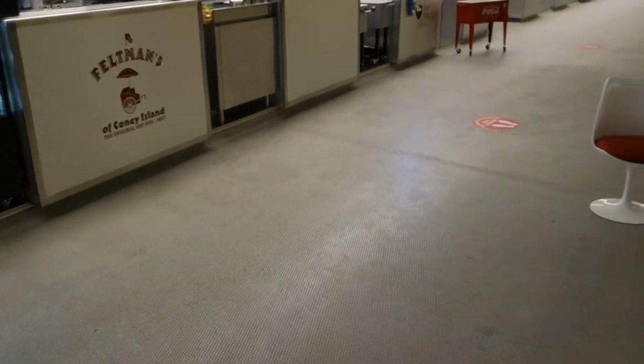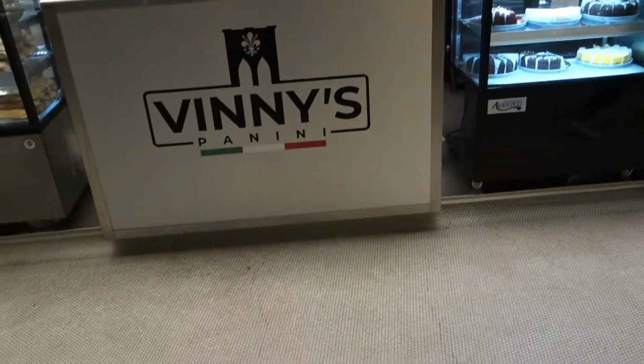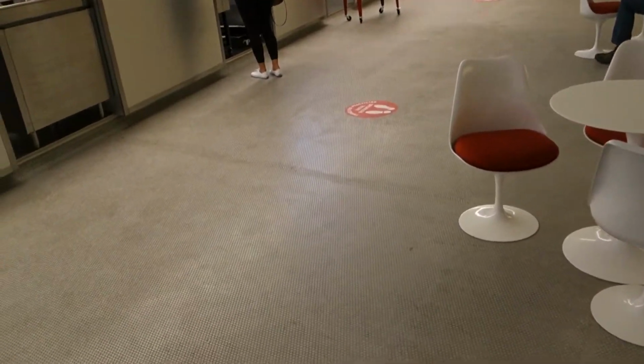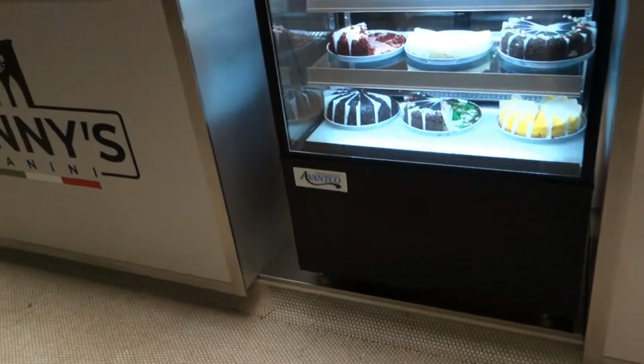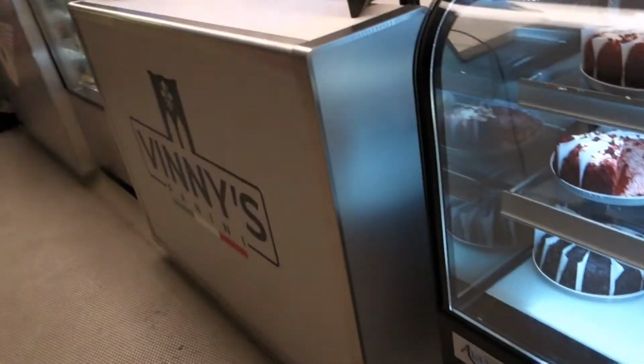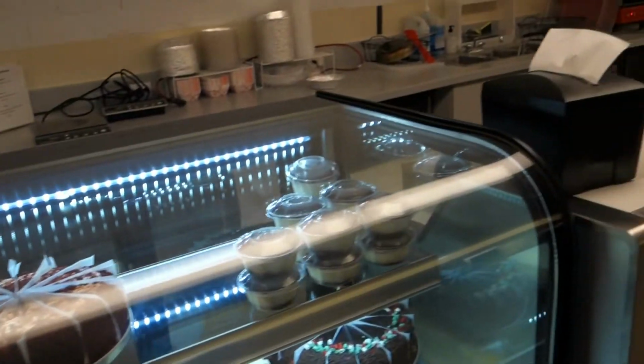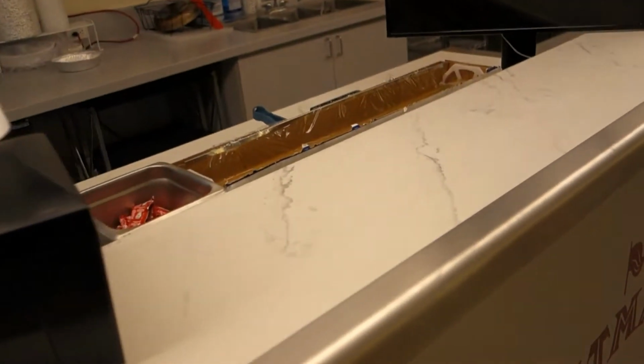Guys, just checking out some more food options here. We got Vinny's Paninis, then we got Flyby Bagels, and then Crepes Your Way up here, just looking for a late night dessert. These cakes actually look pretty good. Maybe gonna get a coffee, cappuccino, something like that. Come here for breakfast. The pastries look very good too. So gonna explore a little bit, show you guys what we end up getting.